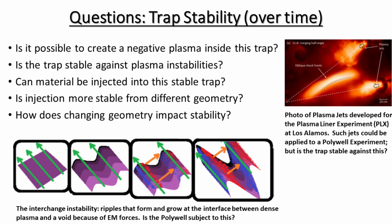Is that possible with the diamagnetic trap? But really, the root of that question is: is the diamagnetic trapping effect stronger than all the chaotic forces and behavior that would be introduced by a negative plasma? I don't think it is. I think the voltage force between positives and negatives, or chunks of positive and negative material, is so strong that it just rips apart everything else.